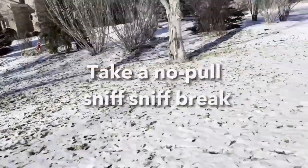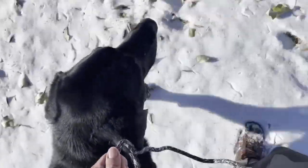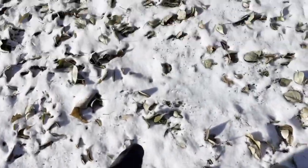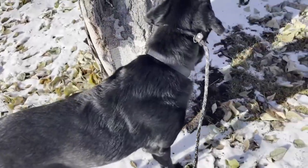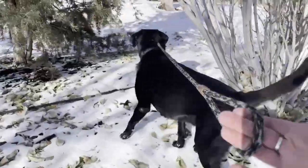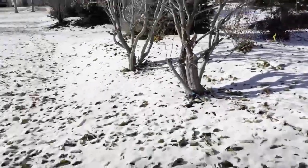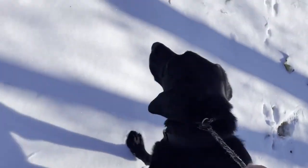And I see some trees over here. So we're gonna take a break. Don't pull. We'll stop. Okay, you wanna sniff, sniff? Let it run through. You want to sniff, sniff? Now holding it in the end. There, he pulled a little. Oh, no, we're not going to pull. You a feedy dog? Holding the leash like that.